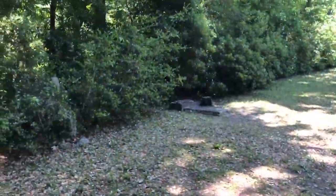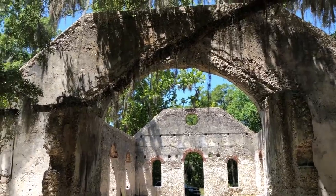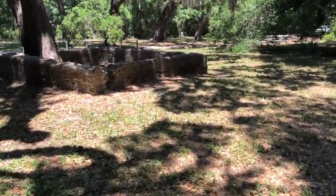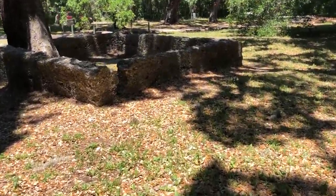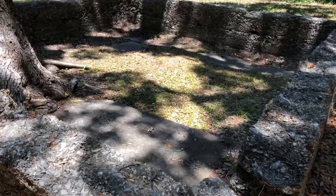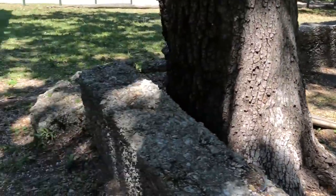Another gravestone over there. They're just kind of randomly placed. There's two over there too. And there's the back of the church. And there's a little grave area also, I believe. Yeah. Can't read those ones though.